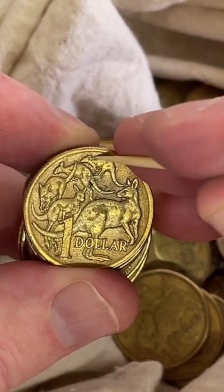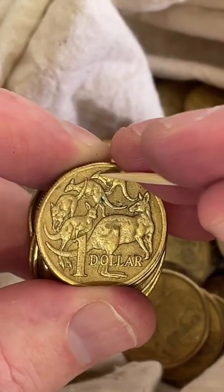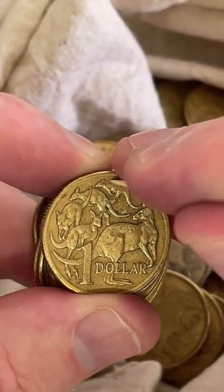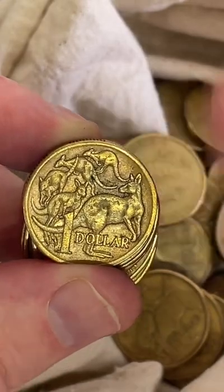This one could be an error coin here with that behind the rabbit. It doesn't feel like a blob sort of standing up. It might be, I don't know if it's just a bit of dirt. I don't think I'll class that as an error, that one there.